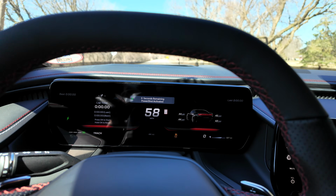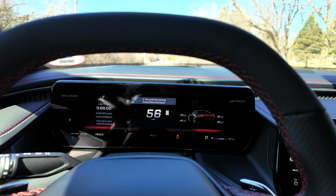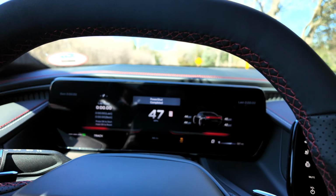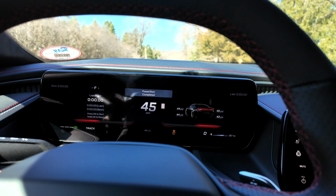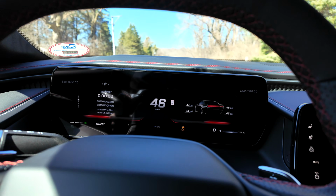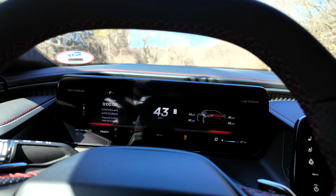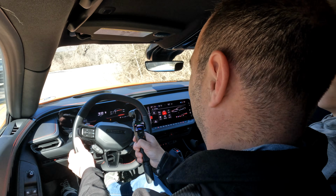And then it tells you how many seconds of power shot remaining are activated. For whatever reason, we burned through all of it in that one. Sometimes it'll tell you you've got 10 seconds remaining. Almost feels like a video game with this feature, but super cool. And it definitely makes a difference, you guys.